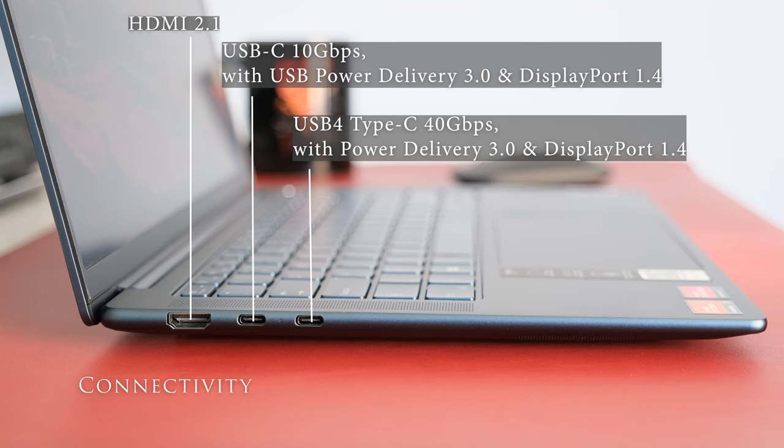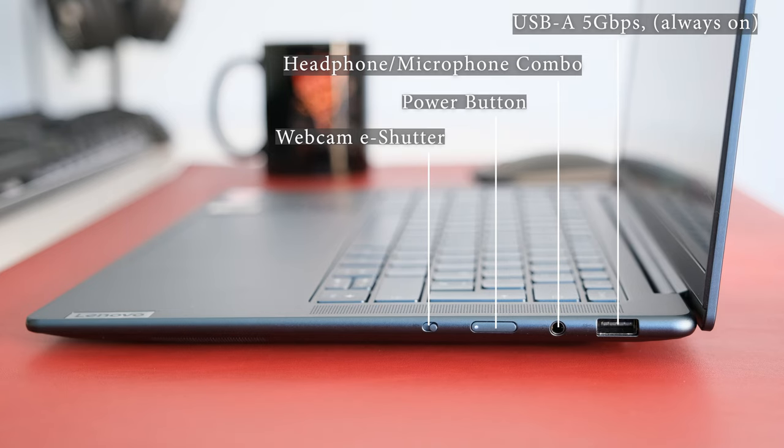On the left hand side we have a HDMI 2.1 port up to 4K 60Hz, a USB-C 10 gigabits per second with USB Power Delivery 3 and DisplayPort 1.4, a USB 4 Type-C 40 gigabits per second with Power Delivery 3 and DisplayPort 1.4. Both USB-C ports can be used for charging the laptop. On the right we have a USB-A 5 gigabits per second always on, a 3.5mm headphone microphone combo jack, power button and e-shutter switch for webcam privacy.